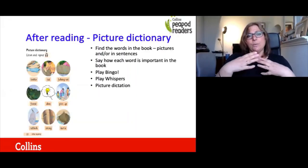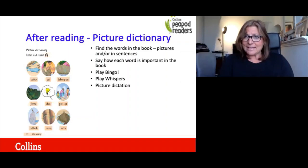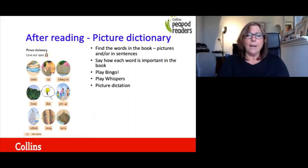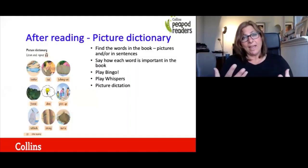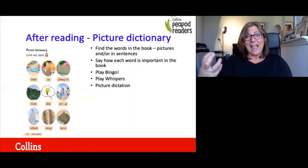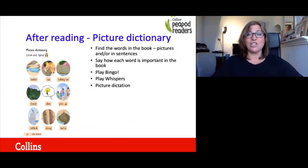If you want to do more vocabulary-based activities, you could play bingo with them. You just have them cover 3 or 4 words with coins or bits of paper, you shout them out, and they uncover the words as they hear them. And then the first one to have uncovered all the words shouts bingo and is the winner.